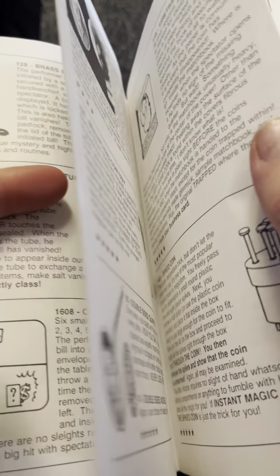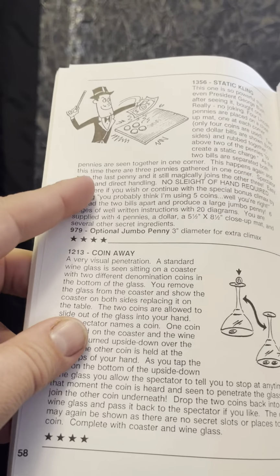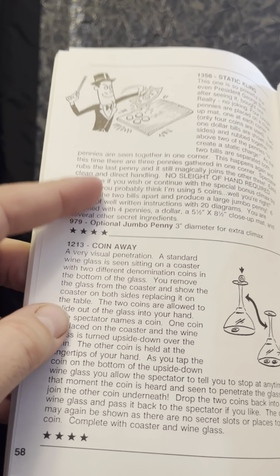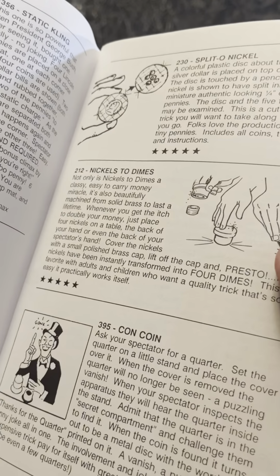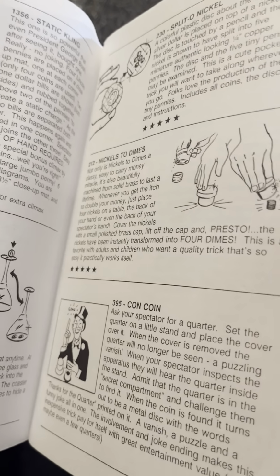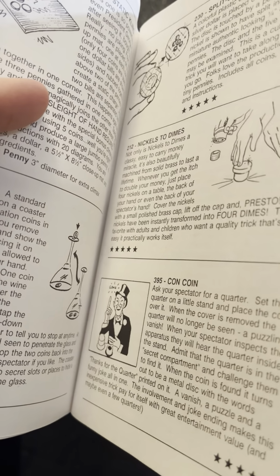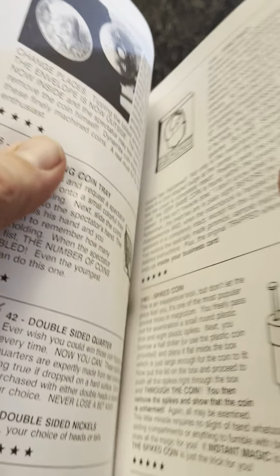Oh, yes. There we go. Oh, this was a fun one. Former President George Bush Sr. bought this one after he saw it. Nickels to dimes. I might do this one on YouTube soon. I actually found that at an estate sale. I had one, forgot about it, lost it, and went to an estate sale and they had one for sale.